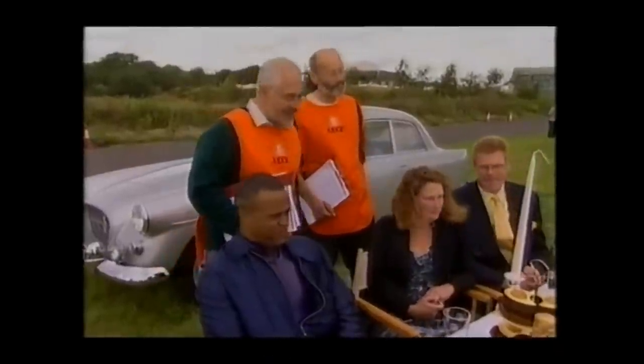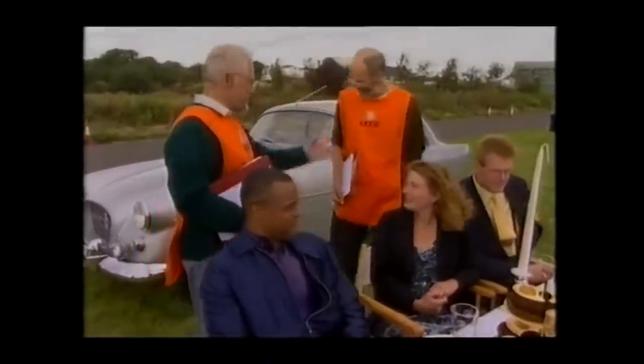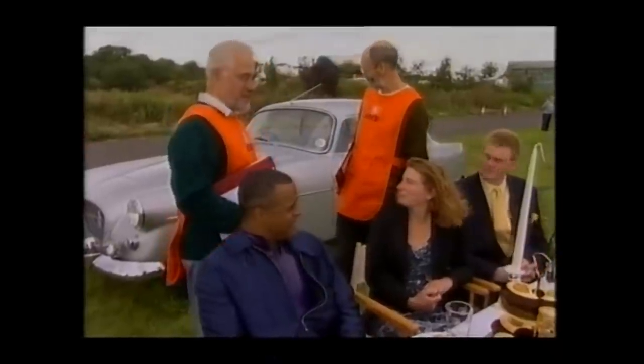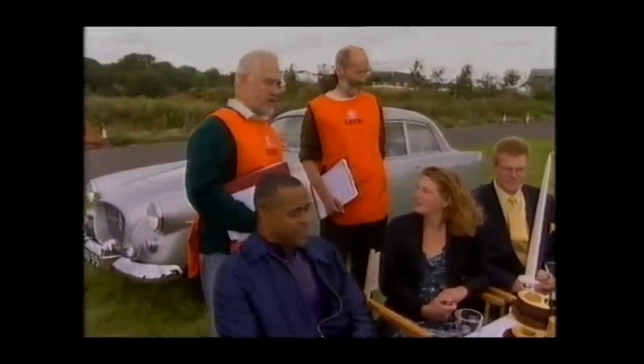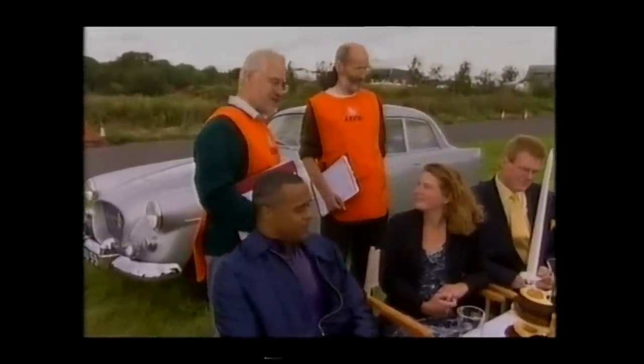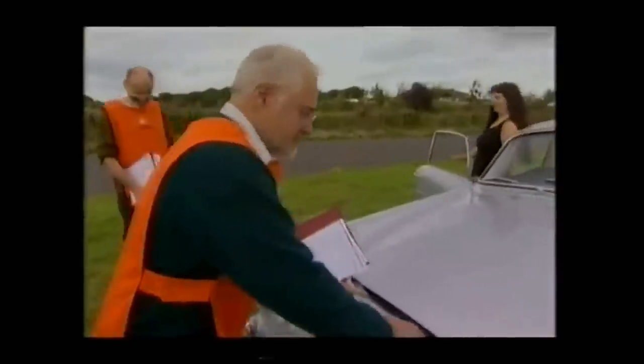It's Anne's car. It's your car, Anne. Well, fantastic. It looks very nicely prepared. Thank you. This is Jim, I'm Jerry, and if we may now, we'd like to inspect the car, going through every aspect of it: the engine, the underbody compartments, the interior. The moment of truth has arrived.